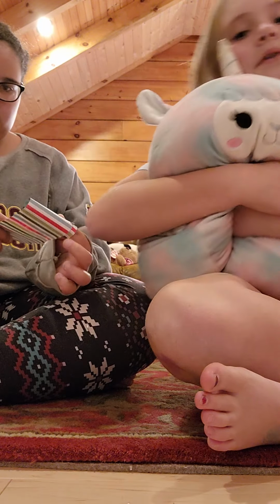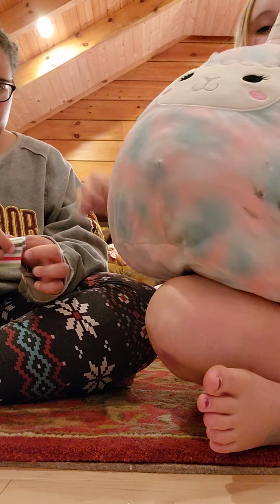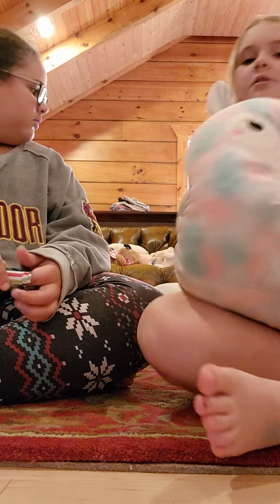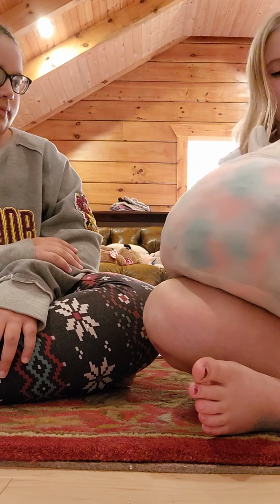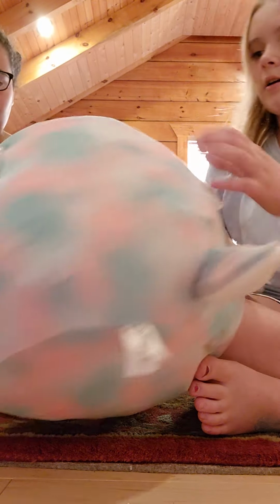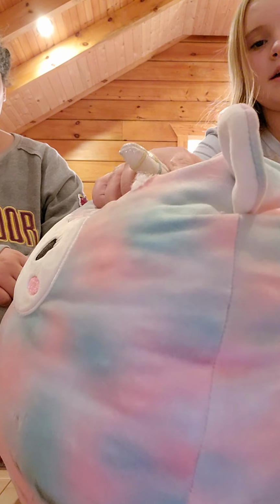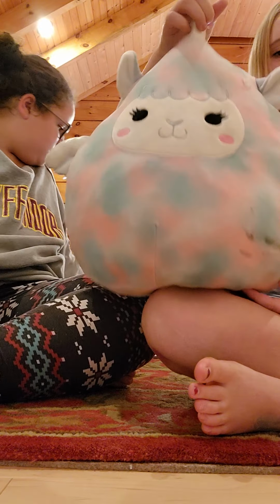I love Weona. She's so soft. She's probably the most stuffed one I have. Yeah, the most stuffed one. She's just really soft. And also, my dog has gotten a hold of her at some point. Right here. There. And there. And right here on her face. And on her face. But, yeah. That's Weona.